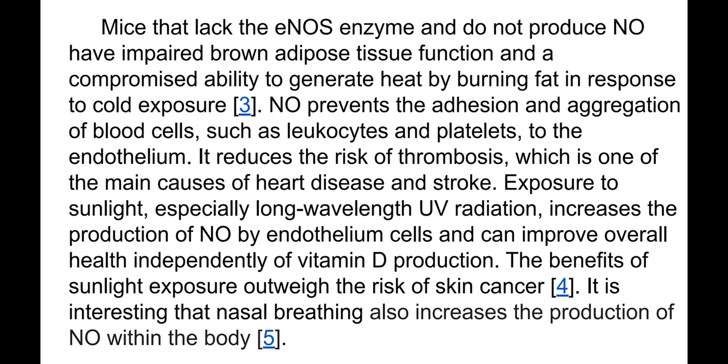Nitric oxide prevents the adhesion and aggregation of blood cells such as leukocytes and platelets to the endothelium. It reduces the risk of thrombosis, which is one of the main causes of heart disease and stroke. Exposure to sunlight, especially long wavelength ultraviolet radiation, increases the production of nitric oxide by endothelium cells and can improve overall health independently of vitamin D production. The benefits of sunlight exposure outweigh the risk of skin cancer.